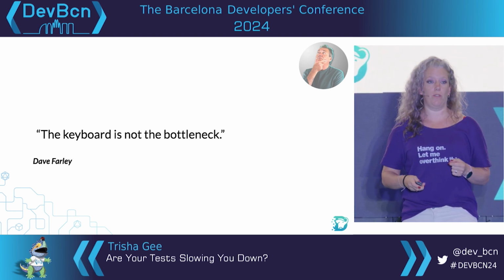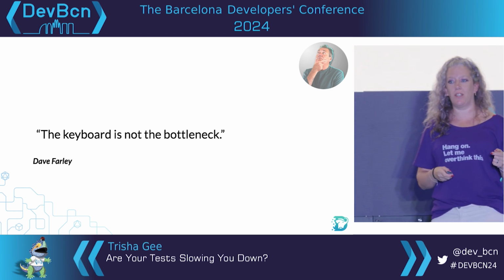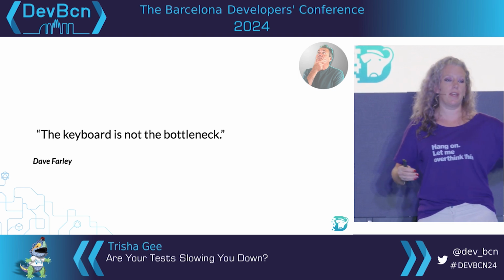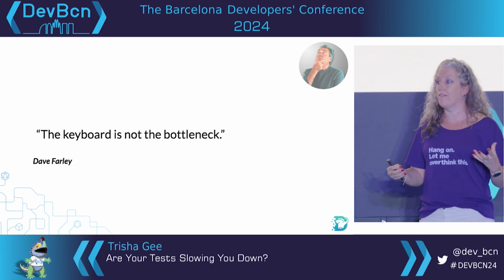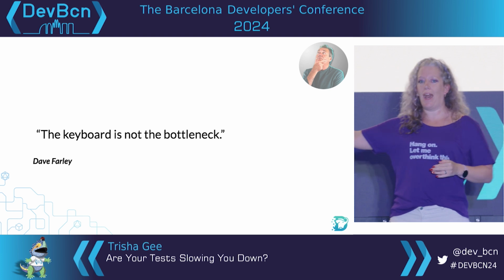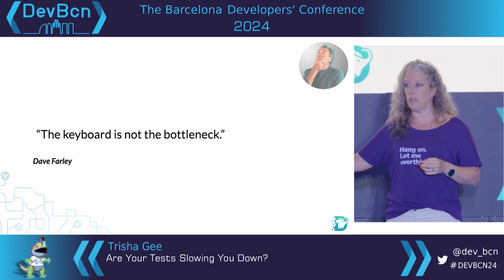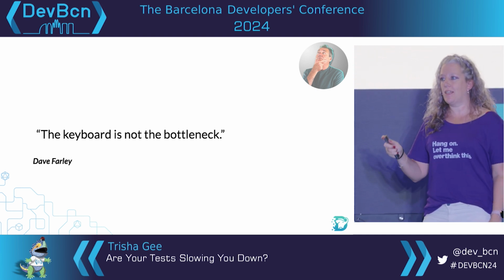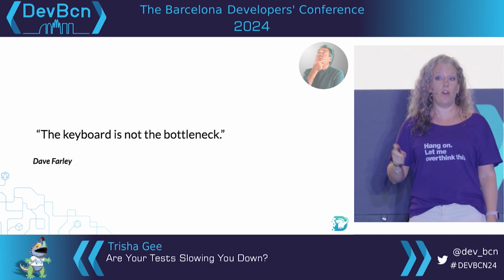What should it do? Is it really behaving the way I expect it to? Did I go down a rabbit hole and implement what was in my head without looking at the specifications or the card or whatever? And did I not really think about how the end user was going to use it? So when we're writing our tests, the thing that takes the time is the thinking, not the typing.